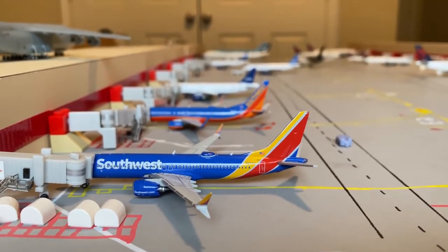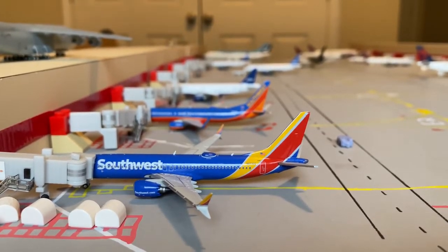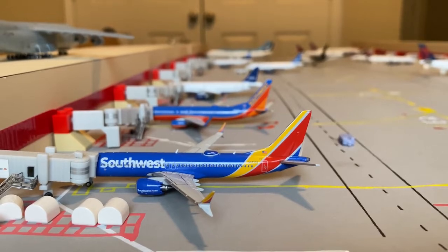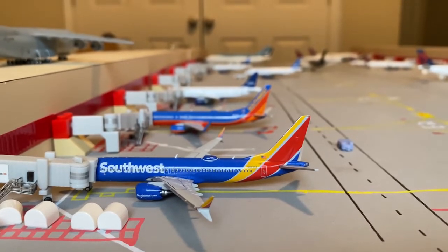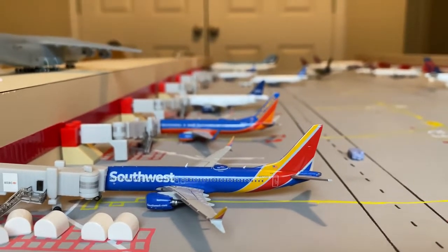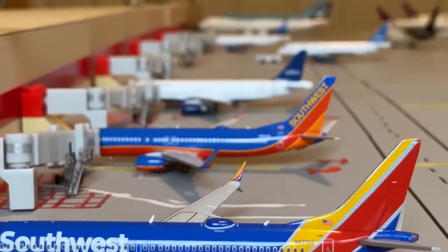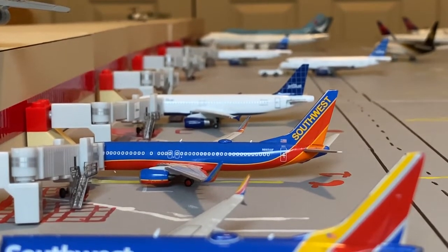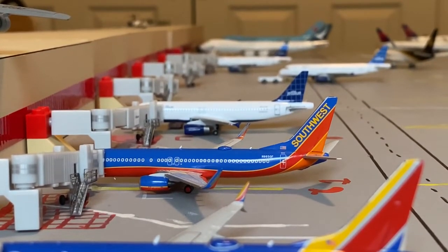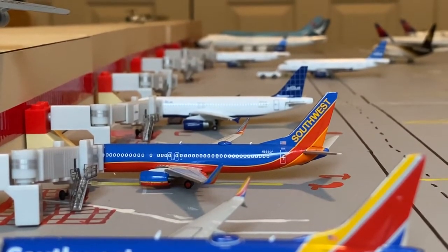So starting off right here, we have the Southwest 737 MAX 8. He has just arrived in from Dallas Love Field, and he will be heading back out there in about 2 hours. Next, behind that, we have this Southwest 737-800 in the Canyon Blue. He's just arrived in from Las Vegas, and then he'll be heading back out there.